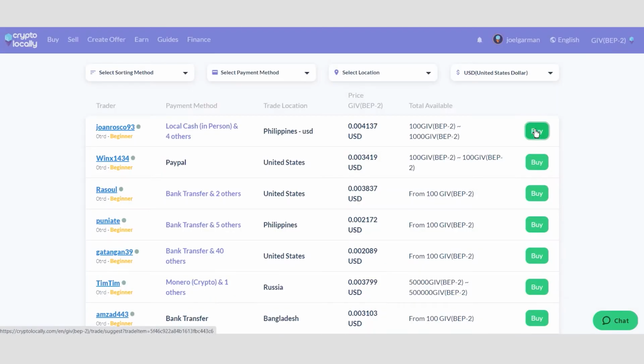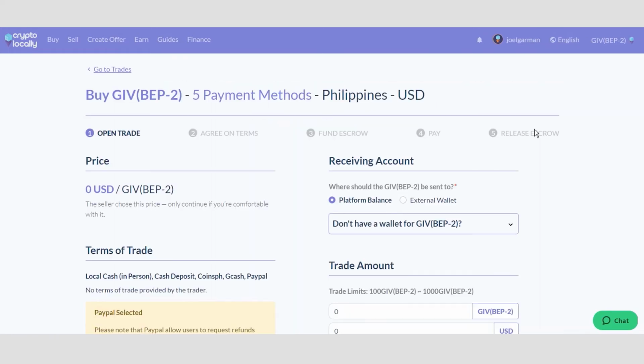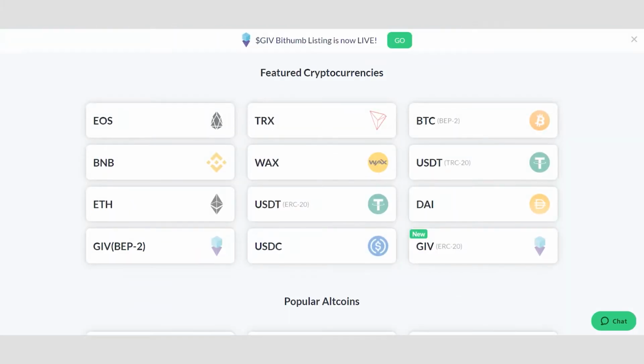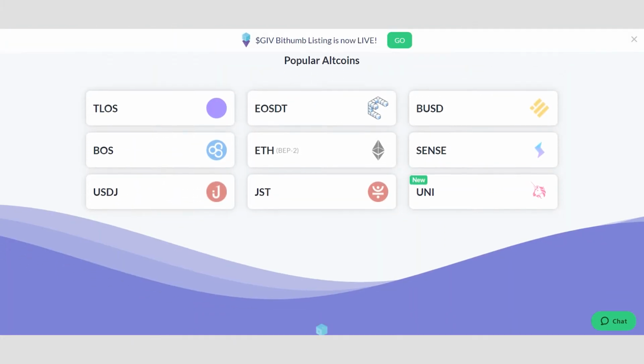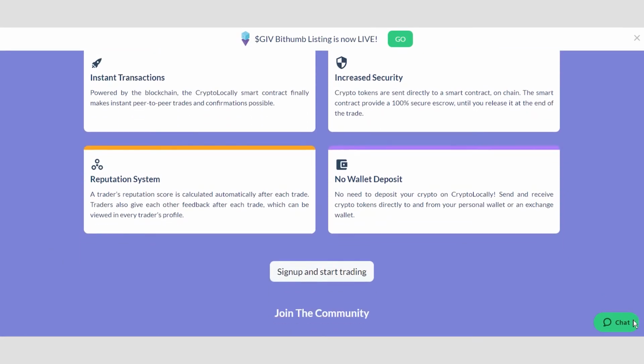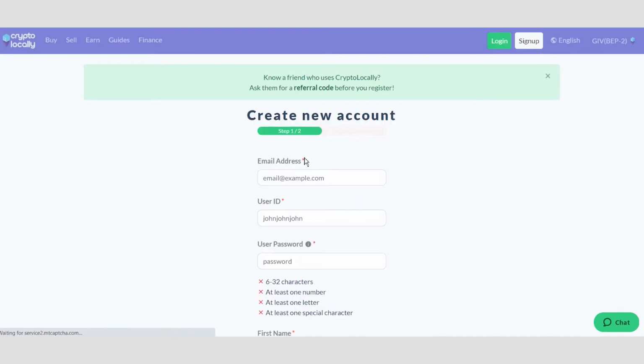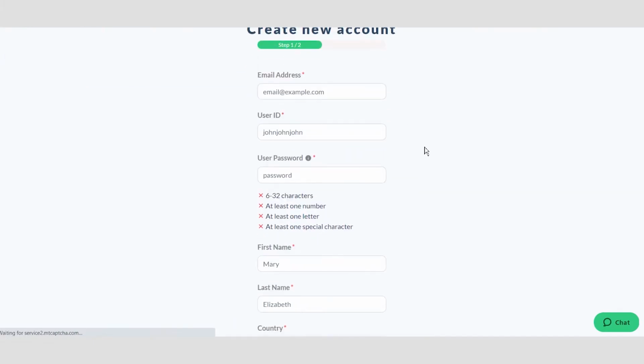Naturally, you can trade a variety of cryptos. I won't list them all here, but you can find the full list in CryptoLocally's FAQs under cryptos you can trade on CryptoLocally. Getting started. Since it's crypto, you don't have to give away your life history to join. Provide an email address, username and password, verify your email address, and you're all set. I was ready to start trading in less than 3 minutes.